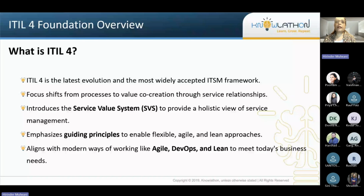But ITIL has been adapted and adopted across most of the IT organizations who provide IT services, and a lot of clients globally who have very mature and stable IT environments. When we talk of ITIL, it's at least ITIL 4.